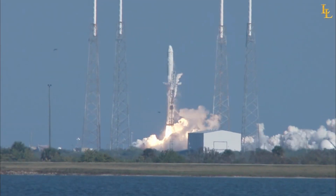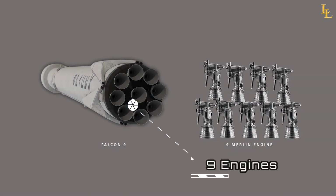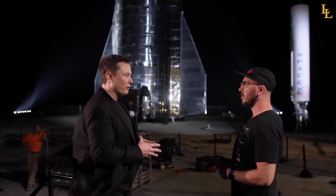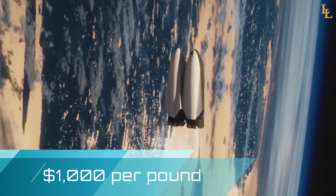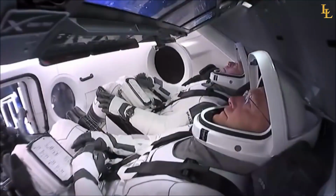Way back in 2010, SpaceX first launched the biggest spacecraft engine known as the Falcon 9. The 9 represents 9 engines used to build a rocket. The following year, Falcon 9 broke ground on a launch site. SpaceX hopes that the same craft will be the first to go beyond the $1,000 per pound to orbit cost barrier, and much hope was put on it to transport astronauts into deep space for further research and installation of network systems.